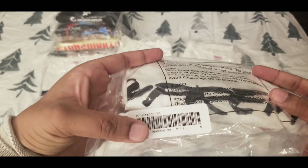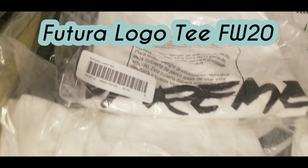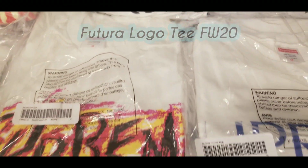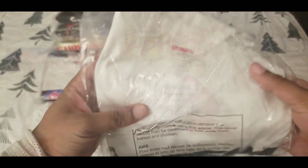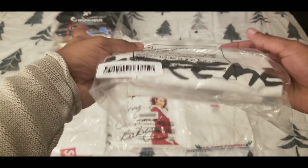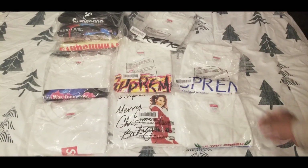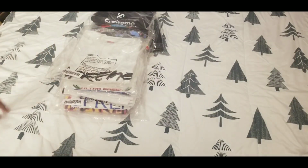The last white tee I caught for the fall winter is this Futura logo tee in the white colorway. Okay guys, the print is black and the tee was white. This one was selling out fast. I tried to put the black one in the bag, but it sold out, so I went with the white.